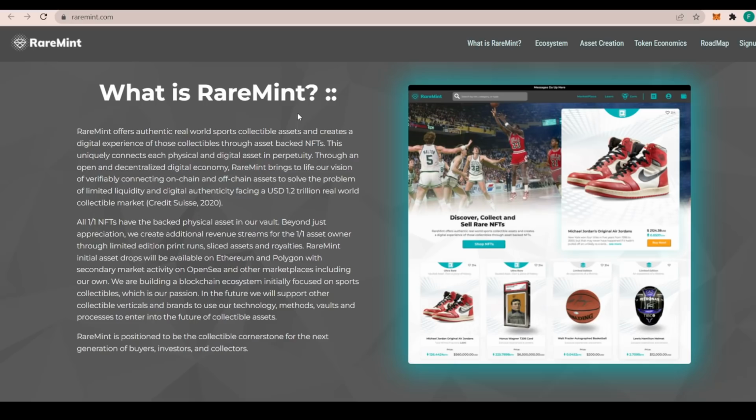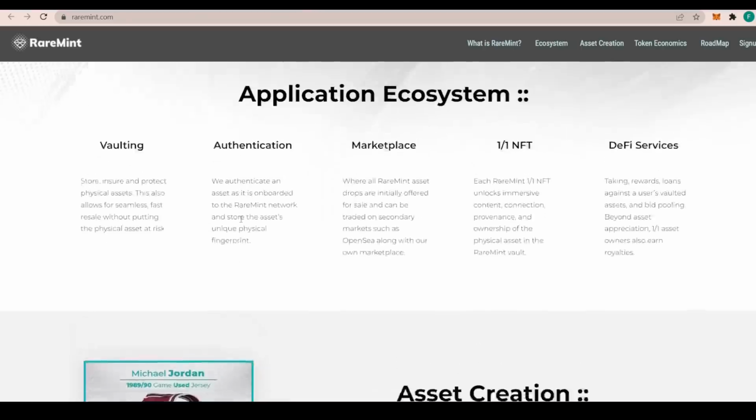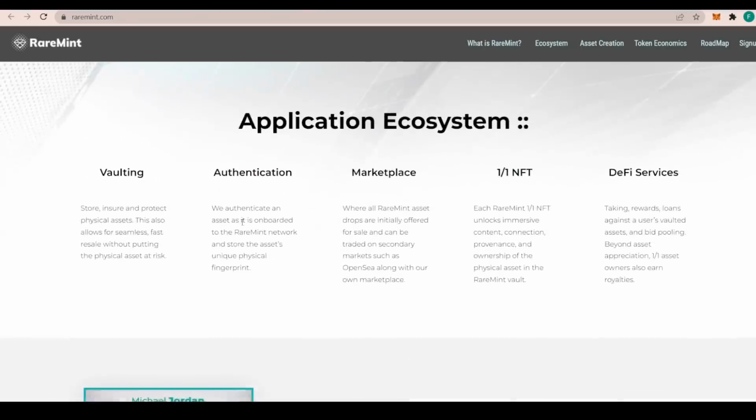Their marketplace will also be opening in March, so that's very soon. A private beta in the metaverse will be open to the public, offering in March as well. So yeah, RareMint is positioned to be the collectible cornerstone for the next generation of buyers, investors, and collectors, and I can see why. They have been probably the first ones to get that idea, and they have acted upon it, and that's absolutely fantastic because there's quite a lot of money in that field, I would say.